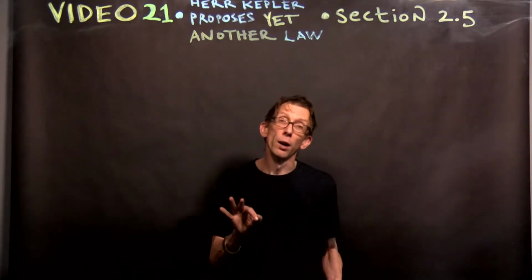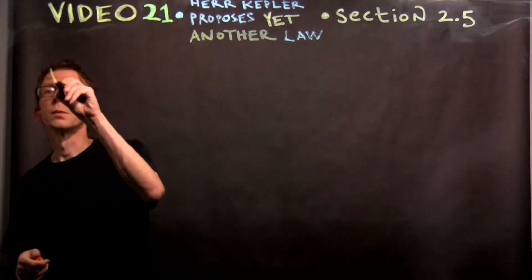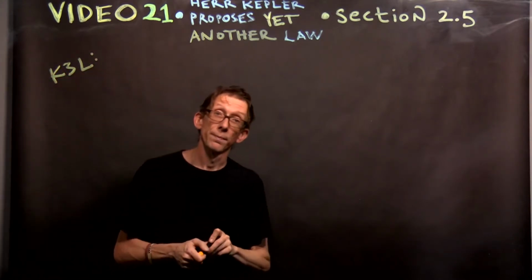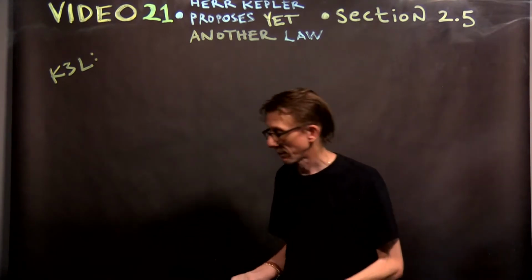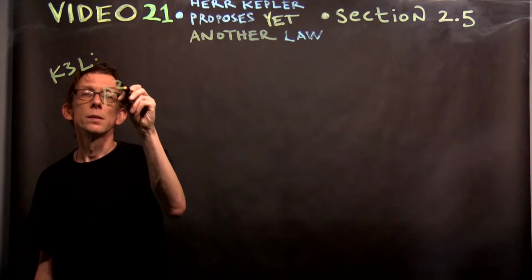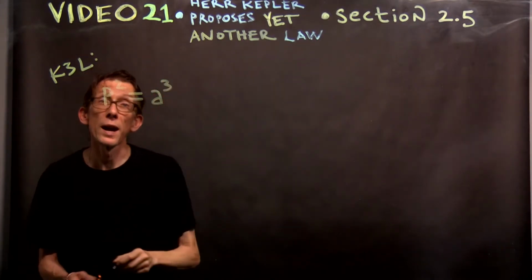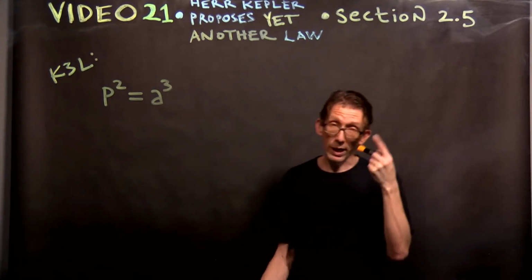The third law is a little bit more mathematical. So Kepler's third law of planetary motion. I'm going to write it mathematically, then I'm going to unpack it. Okay? P squared equals A cubed. How's that for exciting? Huh? Boom.